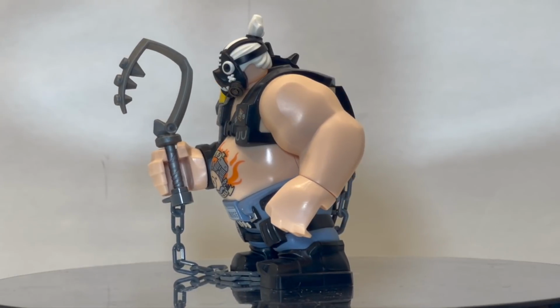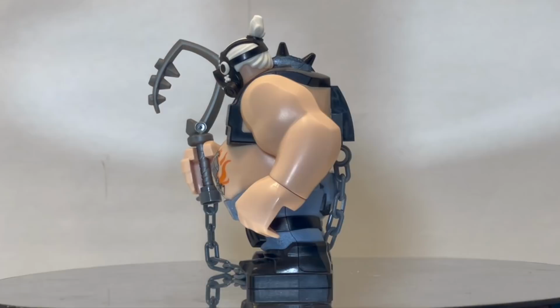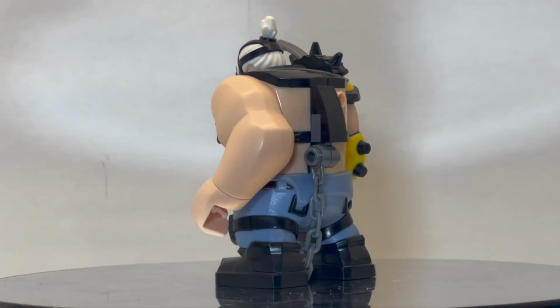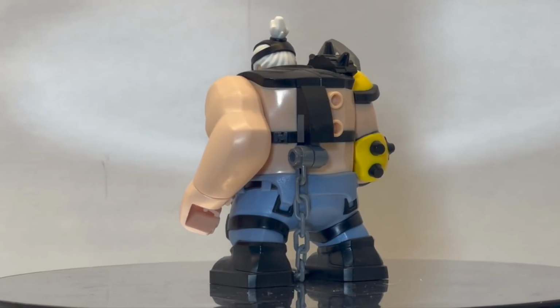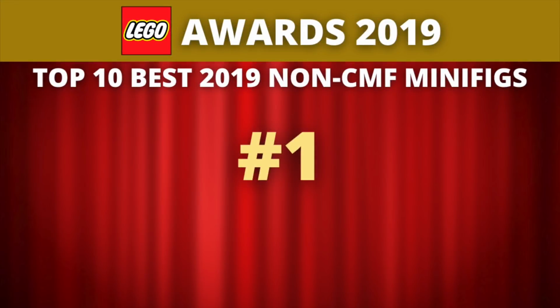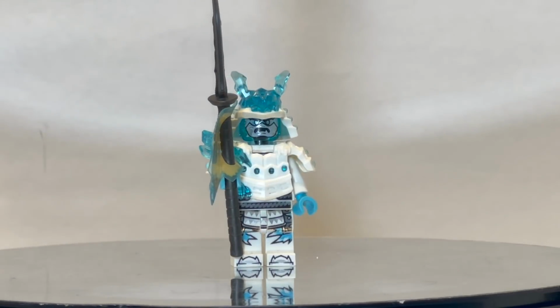It's so good it almost doesn't even feel like LEGO in some aspects, although this very clearly does still retain the LEGO DNA. All in all, just an excellently made figure that truly is one of the best Big Figs they've ever done. But with that, we can move into number 1, my favorite minifigure from 2019 that was not a collectible minifigure, and that is the Ice Emperor.